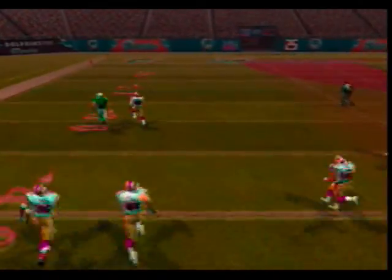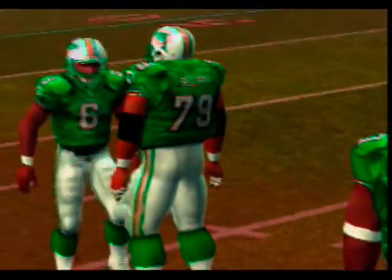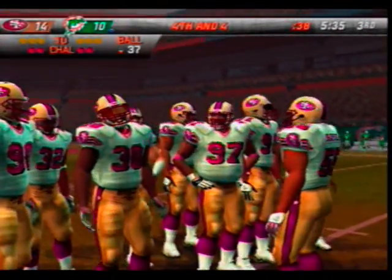Deep throw. Incomplete pass. He saw the receiver hauling it in, and then boom, he pops it, and it ends up incomplete. Swift with the coverage.